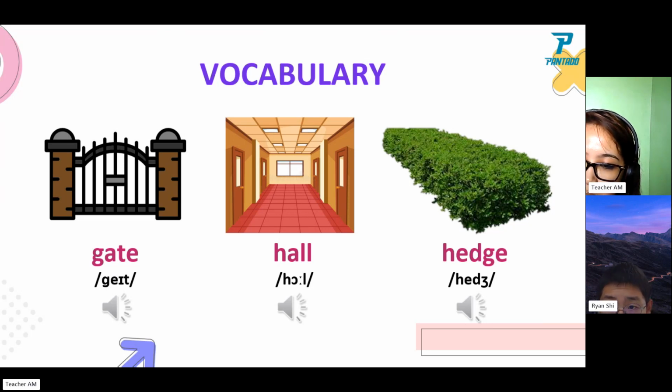Bushes. So that is a planet in some places. What do you mean planet? Plant. Plant. So when you say plant, Andy, these are usually green. But when we say planet, it's different. Planet is this one: Earth, Mars, Jupiter, Saturn, Uranus, Pluto. Those are planets. Plant and planet are different. Oh, okay. So bushes is like this.